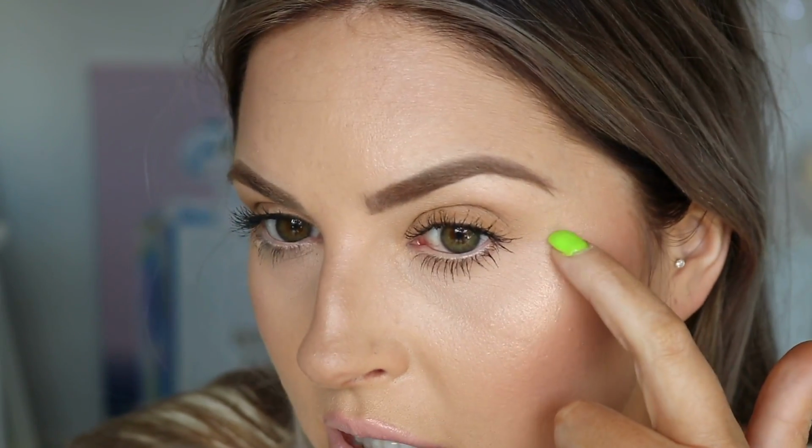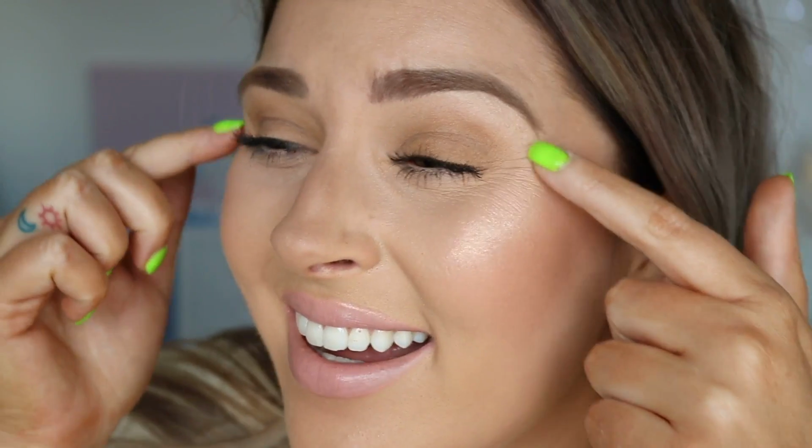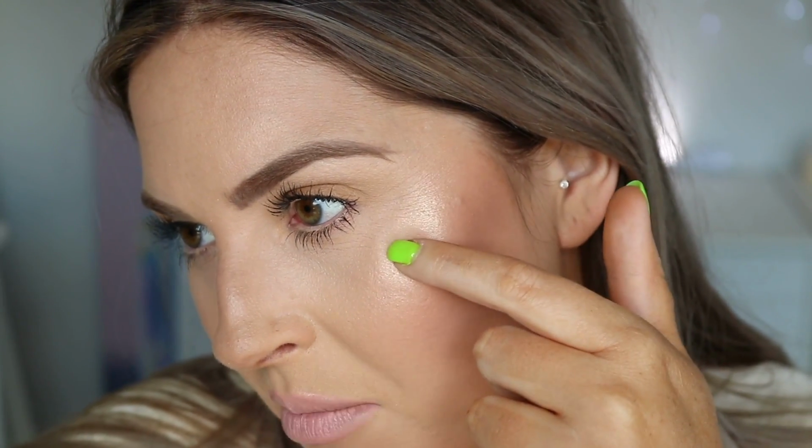Got a little bit of creasing around my eyes, from my smile lines. I've got the most smiley eyes ever. If I actually do a proper smile, it's crazy. So it's kind of settling into some fine lines, so perhaps not for mature skin, however, the way it looks through this area right here is so pretty.